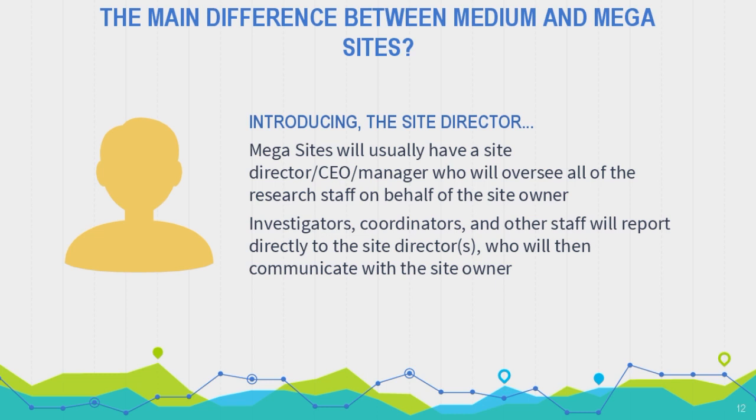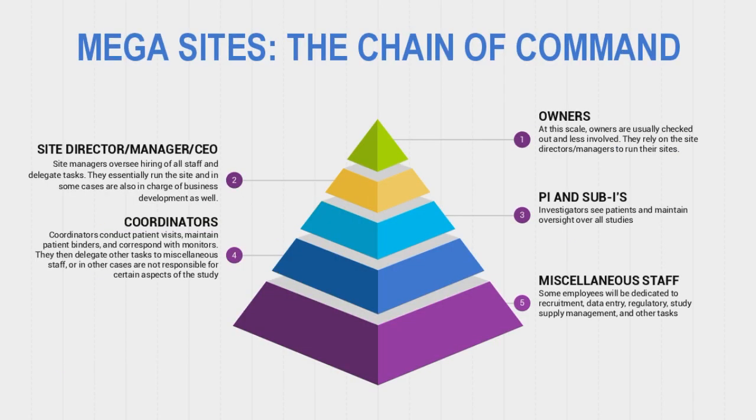We've never owned a mega site, but by the way, hospitals and academic institutions, it's the same thing, except there's no owner in those cases. It's more of a board of directors. Right. So that's the mega site. Here's the chain of command here. You have now a site director that reports to the owner. And then you have the PIs. I guess this is who reports to who from the bottom up.